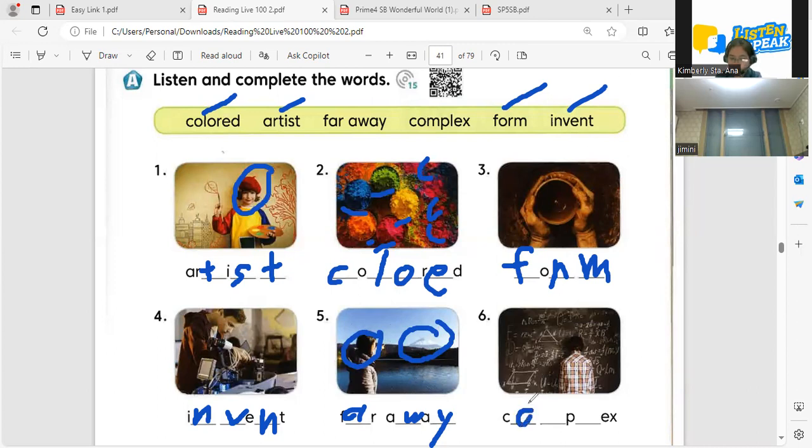Complex. When we say complex, it's very hard. Like math. Do you like math, Jimin? Do you like math at school? Do you like learning math, numbers? No. Okay, because math is a complex subject. That's why it's hard. Thank you very much, Jimin.